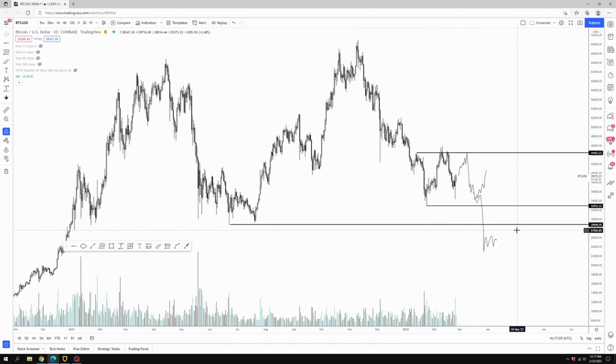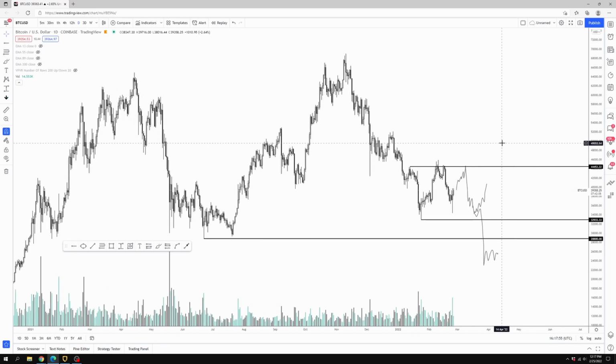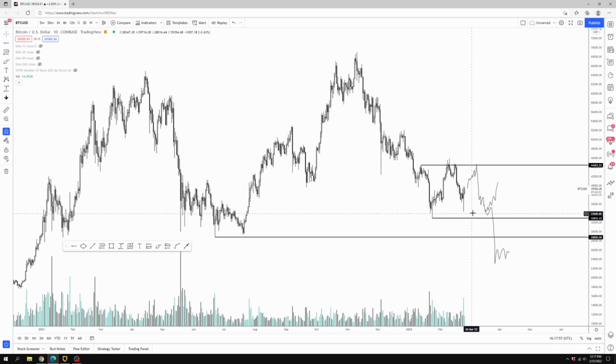But there are some arguments for there not being as many sellers left from this overall move. I think that is an interesting argument, and obviously we know that once there are no more sellers, it won't take much liquidity to push price up in general. So I'm still of the opinion that we are going to revisit at a minimum around 33K at least one more time. Whether or not that's the bottom, I'm not sure, to be frank and honest with you.